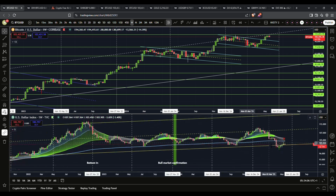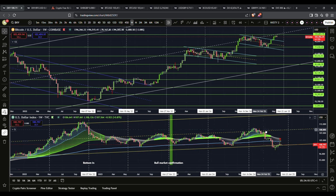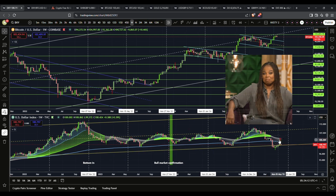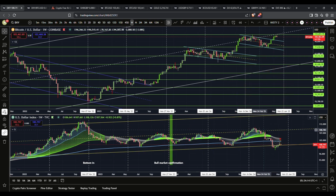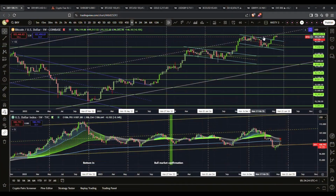So this is good news. This is what we've been waiting for a long time. This is what we've been basically preaching for a long time, when the DXY turns from silver to red. It means we are nearing Bitcoin market acceleration, and most likely also nearing the top of the bull market.